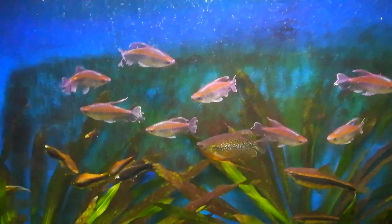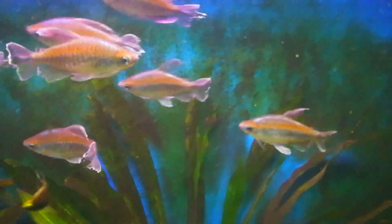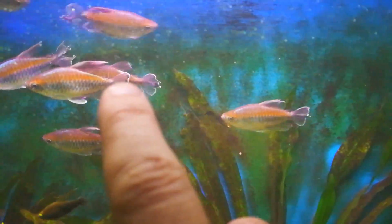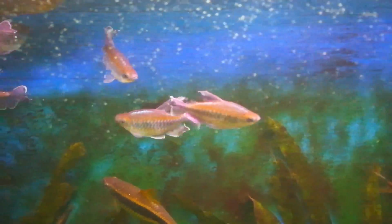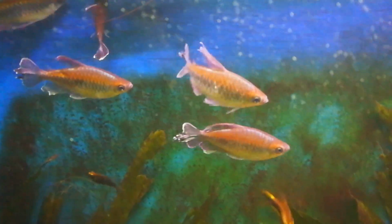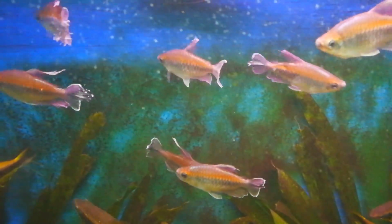Pretty much no real changes in here. That guy has some weird color on him right there. See that? On his right flank, but I don't know. I think it's just genetic. He just looks weird. He has like a dent. He seems to be fine now.